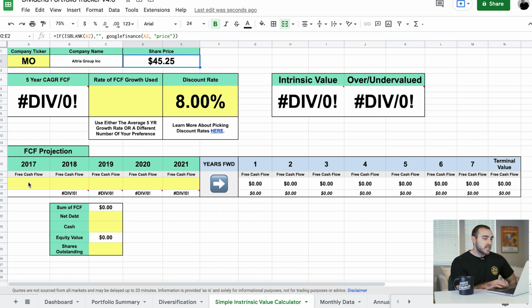What we are going to do next, guys, we are going to input the free cash flow data for Altria Group for the last 4 or 5 years. Obviously, we're not all the way through 2021 yet, so we'll use a little bit of an estimation based on the cash flow that this company has reported in the last 3 quarters of 2021. So I'm actually going to just skip ahead and input this data.